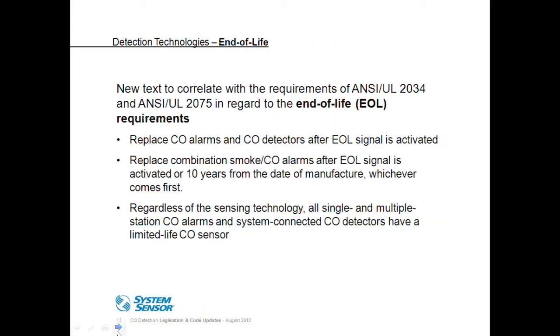As mentioned a few slides ago, all CO sensors that are used in alarms and detectors have a limited life. Because of that, UL 2034 requires all alarms to indicate an audible end-of-life signal, and it has to be different from the alarm signal. UL 2075 requires all detectors to provide a means to send the sensor's end-of-life signal to the control unit. Now, for the 2012 edition of NFPA 720, that's the installation standard for carbon monoxide detection and warning equipment, they added the following requirements to the standard.